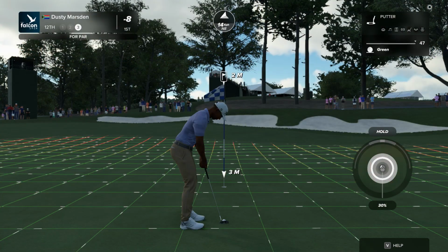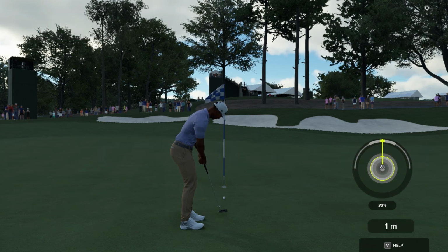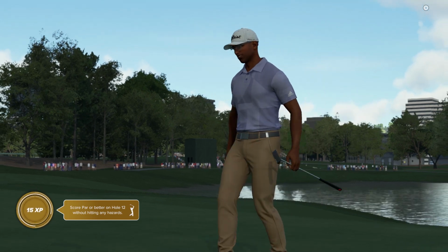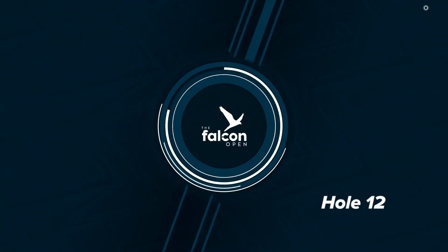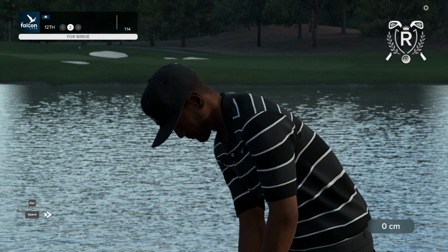And he needs this to save par. Well done. Let's take a look at what Tony Finau's up to. He's feeling good. Just birdied the last hole. Let's see if we can get this one up and down for par.